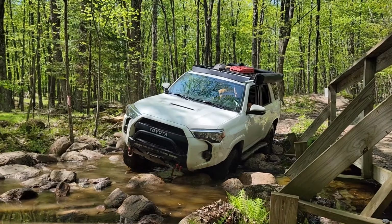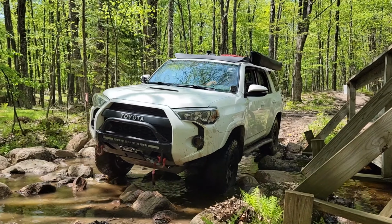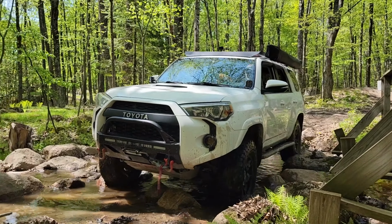This event was a great way to see what our rigs were capable of in a little bit more of a controlled environment. They had a range of trails from beginner to the most advanced.